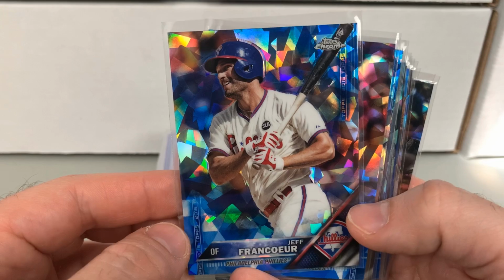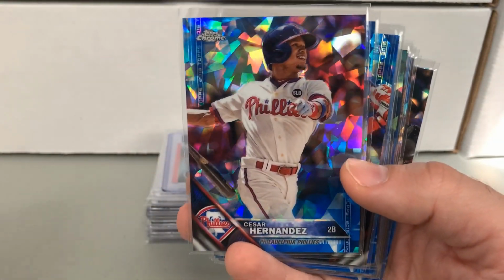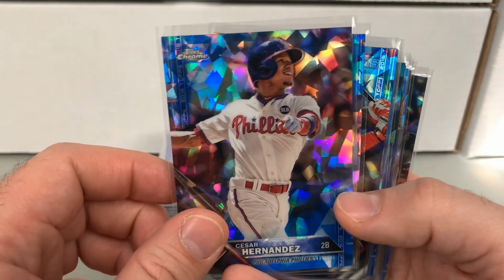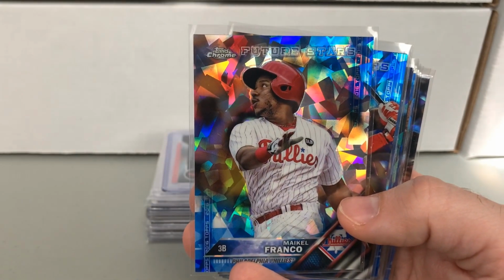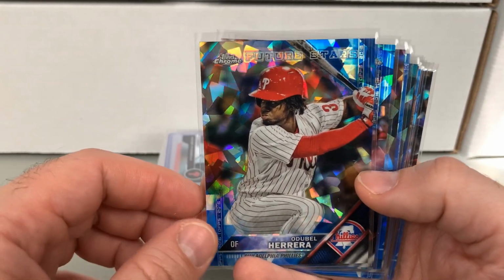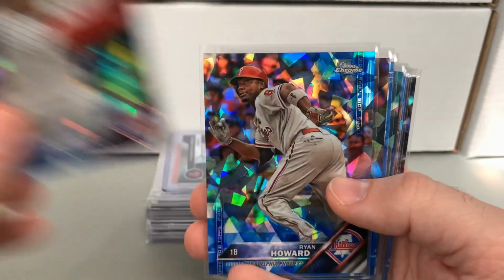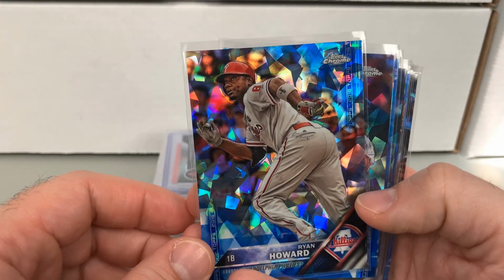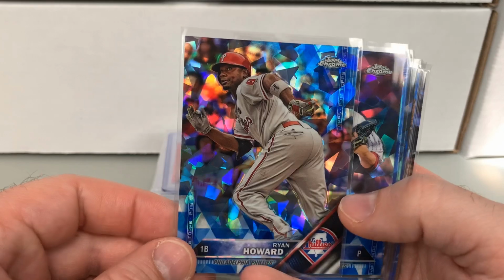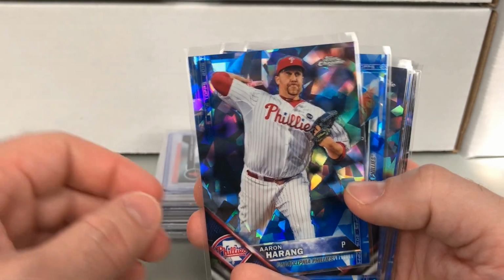Jeff Francoeur, which is awesome. He's one of those guys. He spent a short time in Philadelphia, but made a big impression. Cesar Hernandez had a nice little career with the Phils. MikeO Franco. I mean, you got to love these early Sapphires. The atomic cracked ice look. Odubel Herrera. Ryan Howard. Not his most flattering of cards, but had a fantastic career in Philadelphia.